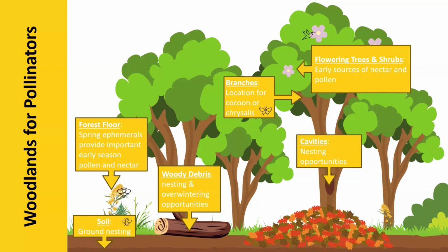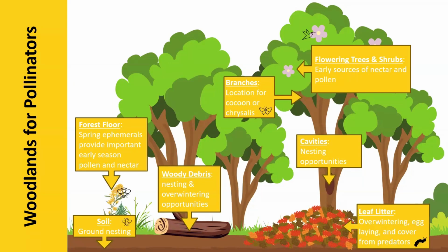Branches, an awesome location for a cocoon or a chrysalis for a moth or butterfly, a nice safe location for them to pupate. And then the leaf litter. So awesome opportunity for overwintering, egg laying, and cover from predators. So even in our backyards, you definitely want to resist the urge of mulching or burning leaves because you're likely killing native pollinators. So if you got to get rid of leaves, maybe relocate them and resist the urge of shredding and burning.